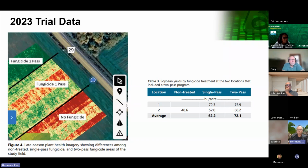And a picture is worth 1,000 words. This is a drone shot that we took from up in the sky. What we have in here on the south side, no fungicide. You can see the varieties that have a lower white mold score in the darker red. Then here we have the one-pass system and then the two-pass system, just to give you a sense on what it would do from a plant health standpoint. So again, with that heavy white mold pressure last year, definite advantage to the two-pass system over the one, and the one-pass system definitely had an advantage over using no fungicide at all.